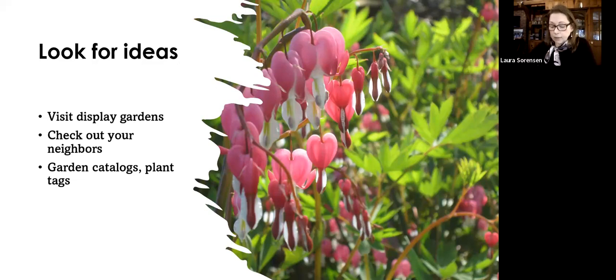Almost all the garden companies now have online presences where you can order your seeds and plants right online. But I really love looking through a garden catalog, just pouring through the pages and saying, oh, that's a pretty flower. Oh, I wish I could grow this. Oh, I think I'll try this next year. Garden catalogs are a wonderful source of inspiration.